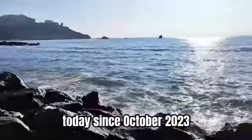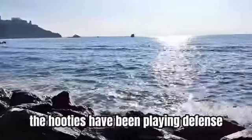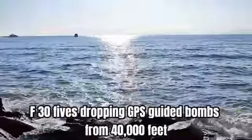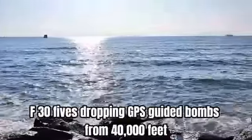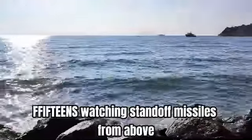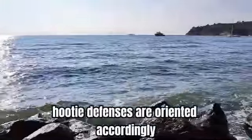Since October 2023, the Houthis have been playing defense against Israeli airstrikes. Every attack came from above. F-35s dropping GPS-guided bombs from 40,000 feet. F-15s launching standoff missiles from above. Houthi defenses are oriented accordingly.